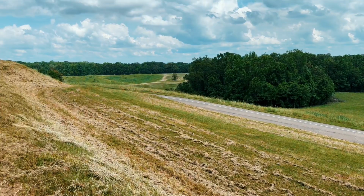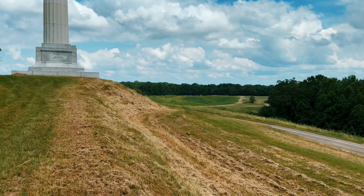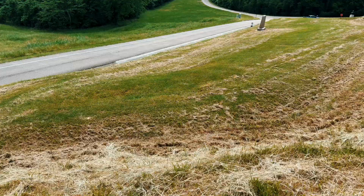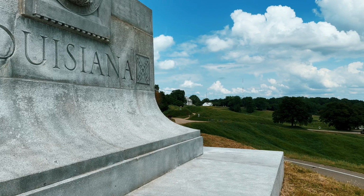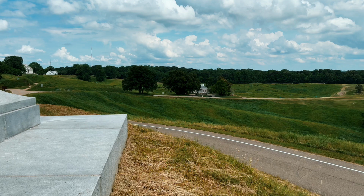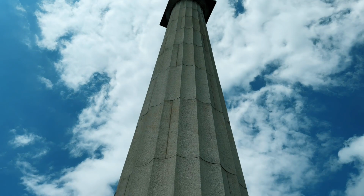But the view of the battlefield and the tactical view you get from here is absolutely just spectacular. This is the best view, in my opinion, in this section of the battlefield. I'm gonna be honest with you guys. This climb beat me. This is a formidable climb, but it's definitely worth it. And I'm about to show you why. Of the Louisiana Monument, which is absolutely huge.